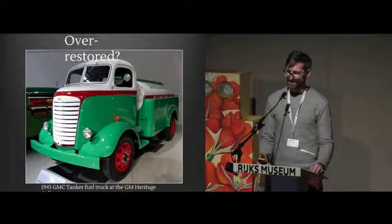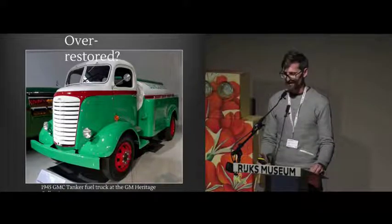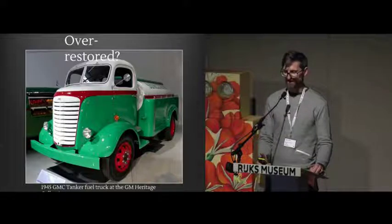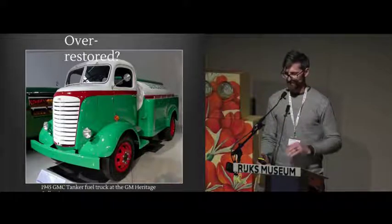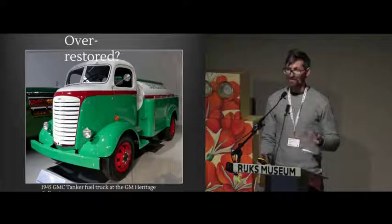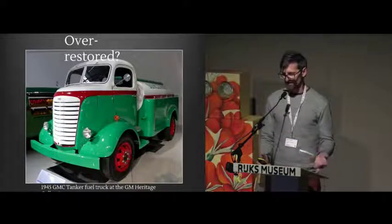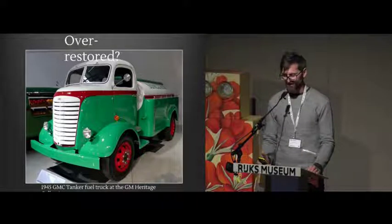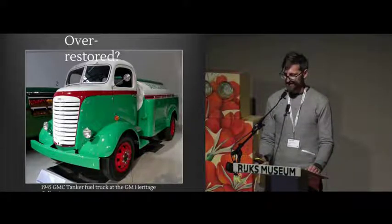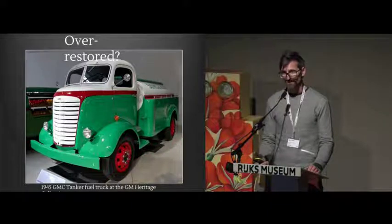This tanker truck from the 1940s came back from a restoration shop to the GM Heritage Collection looking nearly perfect. The gaps between the fenders, and the fuel door and the body were even, and the paint is just beautiful and perfect. But this version of the truck is much more perfect than the GMC factory would have made that truck in the 1940s. The tolerances for such details were much lower than they are in manufacturing today.